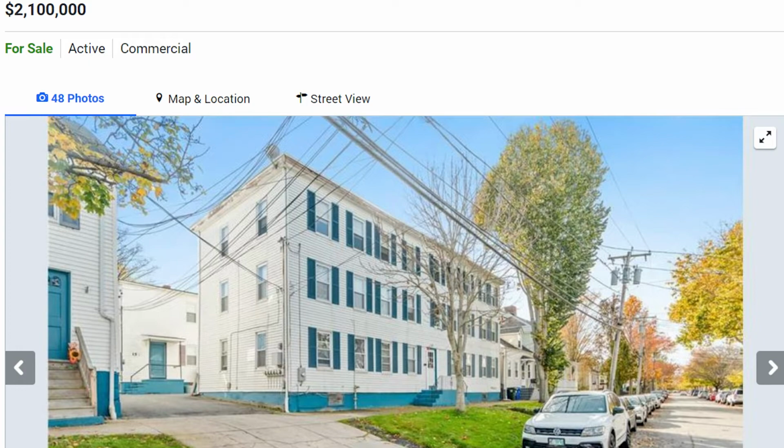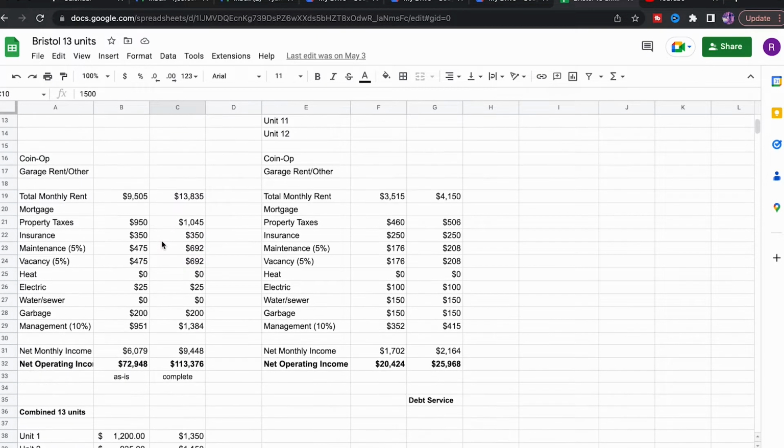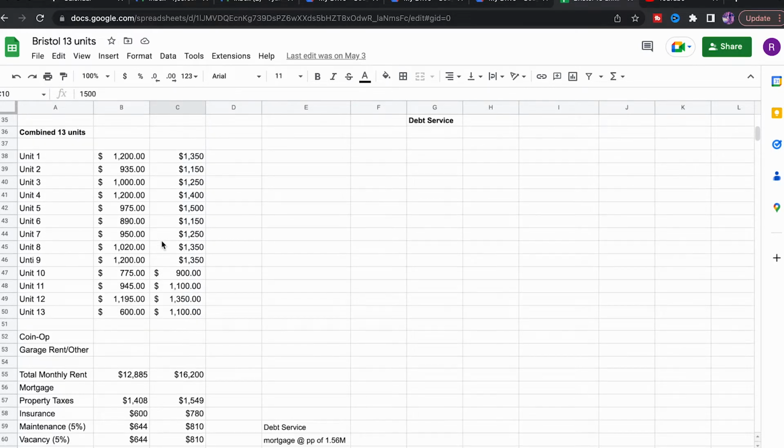And then the 6 and the 3, and then the four units over here. So 13 total units. When I purchased this property, here were the rents. Actually, I think I even have this more simplified for you. Here we go, we'll come down here. So when I purchased this, all 13 units, here were the rents.